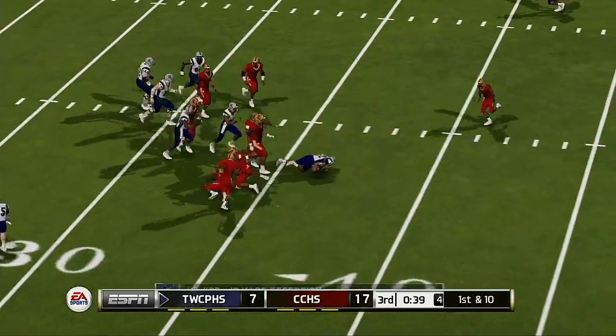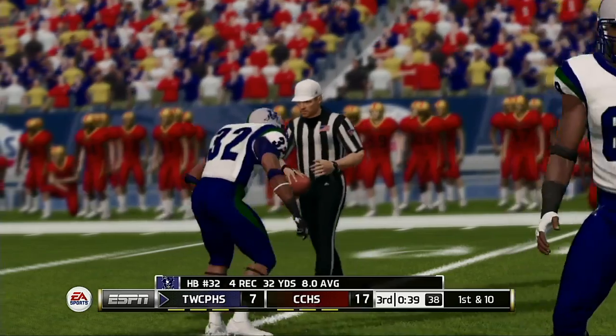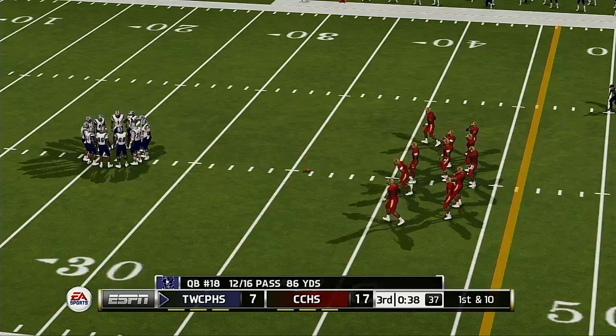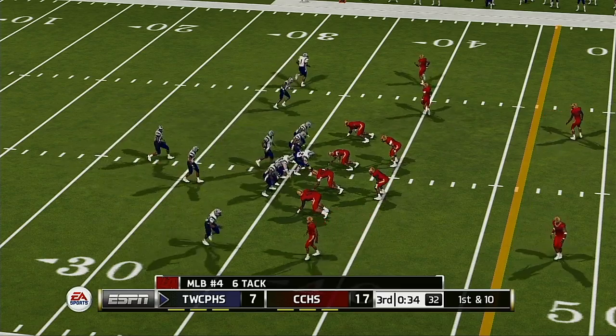Going right to his tailback. You obviously have to worry about him as a ball carrier, but he showed here that you have to be concerned about him as a receiver as well. He's got good hands, and you know he's good in the open field.